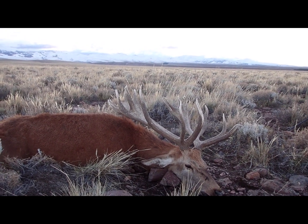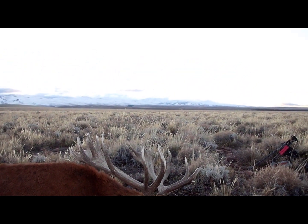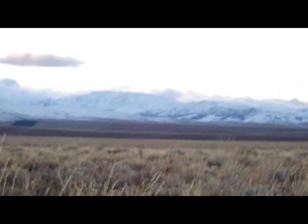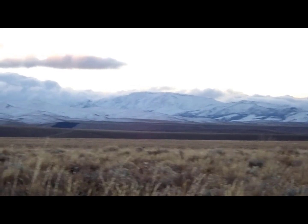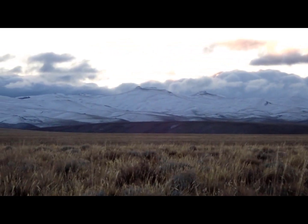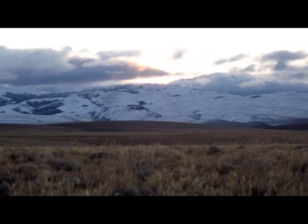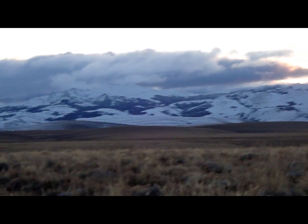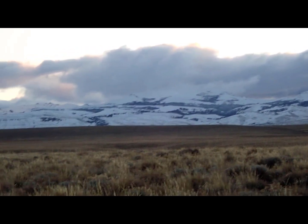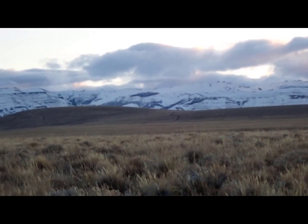Here I am with my red stag in Patagonia, with the mountains in the background. Just amazing scenery. Got a light dusting of snow the first night we were here. And of course the mountains have maintained all of their snow. But just beautiful country. Great time.